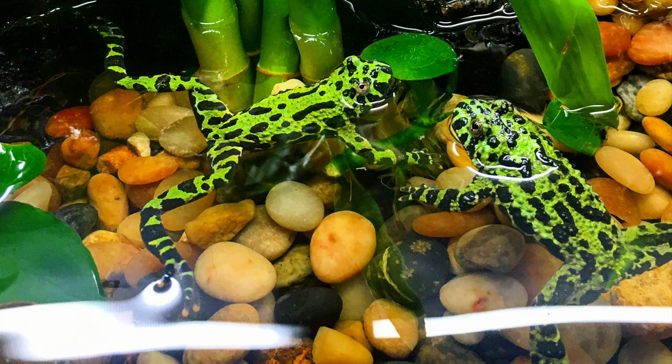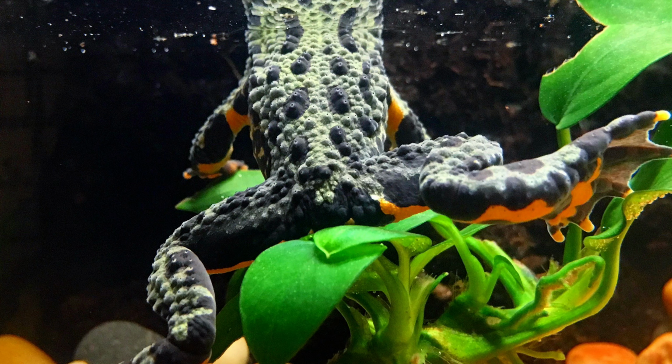There is no rhyme or reason to this list, it's not in any particular order, but here we go. So number 1 is the fire-bellied toad. It isn't actually a toad, it's a frog. It just has a bunch of bumps on its skin so it looks like a toad, but is actually classified as a frog.